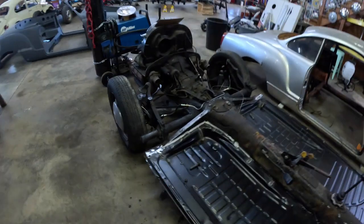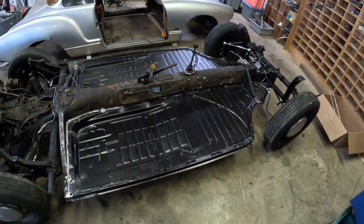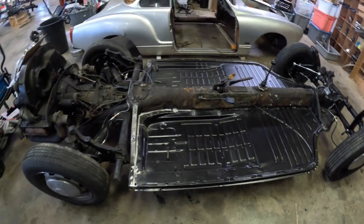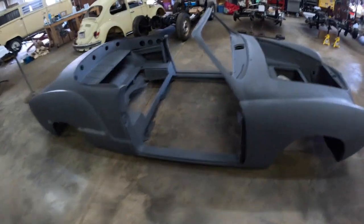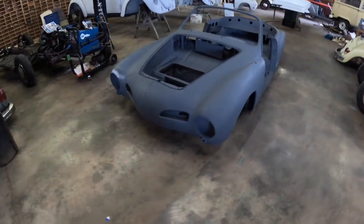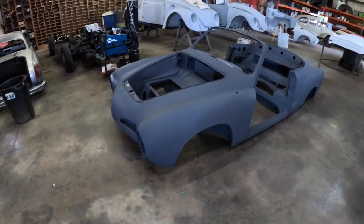So we've got a lot going on. So this Ghia here, last week we were waiting on pans. We got the pans in, so the pans are in there now. And we'll be going forward with this one. It's not a full restoration, but that's the 58 low light Ghia. It's getting metal work done. Not a lot though. It's actually in pretty good shape. It came back and wasn't real bad.